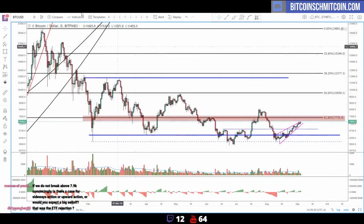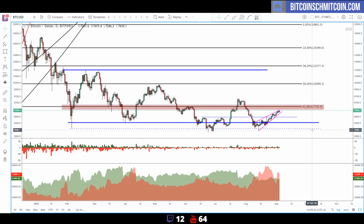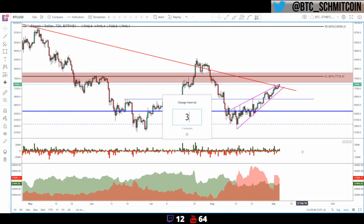Because if we look at the long to short ratio at the current state of the market, we see that sells have picked up, or shorts have picked up big time at this price level.